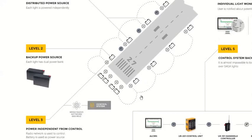So imagine you have a failure of the control system in wired lighting. There is no more backup. There is nothing to do. You have to stop flight operations. In our case, you have a failure of control. Nobody knows what is happening. But again, you can send technicians to the lights and you can activate lights individually. So the airport can survive this night or a couple of nights until the problem is solved. So loss of control has zero impact on the airport flight operations.